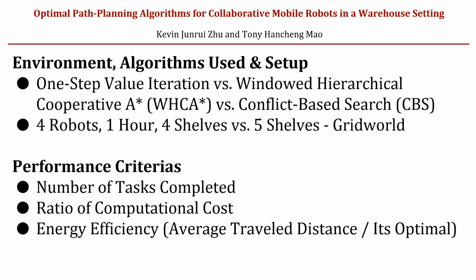Now, let's discuss the experimental setup and algorithms we evaluated. We compared three methods: one-step value iteration, window hierarchical cooperative A-star, and conflict-based search. To test these algorithms, we built a grid world with four robots operating over 1 hour in two scenarios, one with four shelves and the other with five. We measured performance using three criteria: number of tasks completed, this quantifies overall efficiency; computational cost ratio, to assess the algorithm's feasibility in real-time settings.